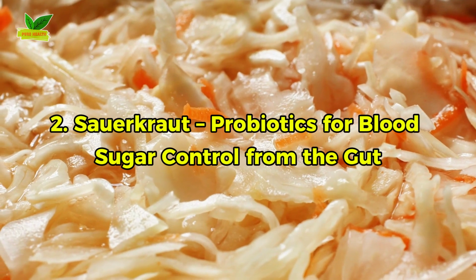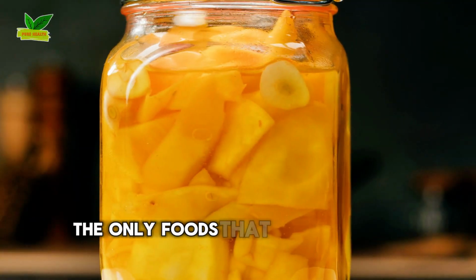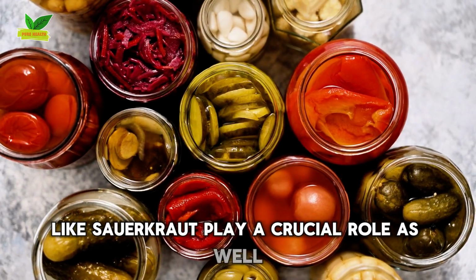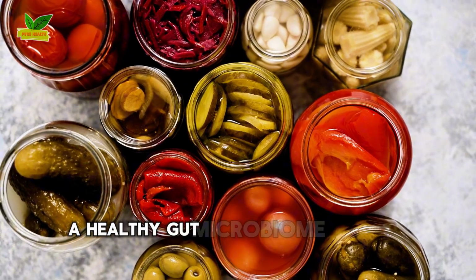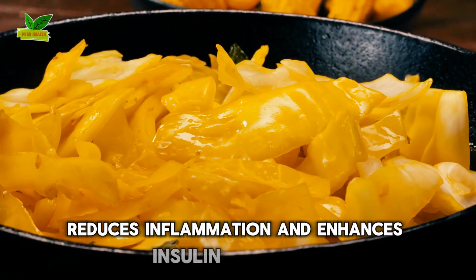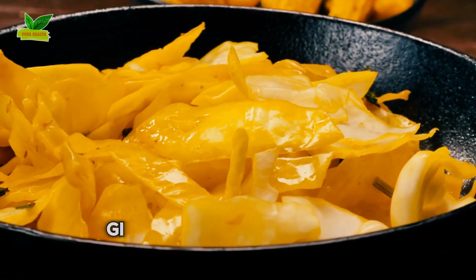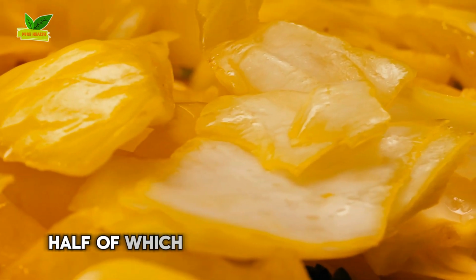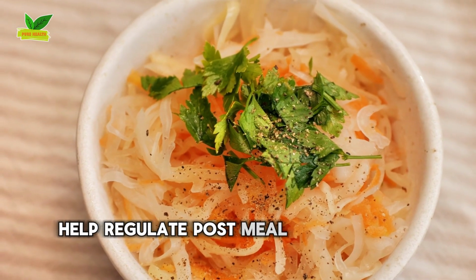2. Sauerkraut. Probiotics for blood sugar control from the gut. Leafy greens aren't the only foods that help control blood sugar. Fermented foods like sauerkraut play a crucial role as well. Few people realize that gut health is closely linked to diabetes. A healthy gut microbiome improves glucose control, reduces inflammation, and enhances insulin sensitivity. Sauerkraut has an almost zero glycemic index, GI, and contains 4 grams of carbohydrates per 100 grams, half of which is fiber. More importantly, probiotics in sauerkraut help regulate post-meal blood sugar levels.